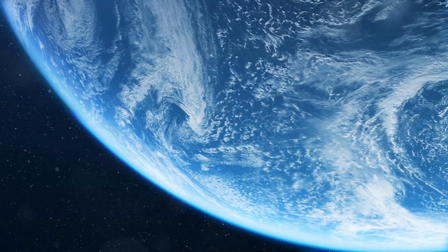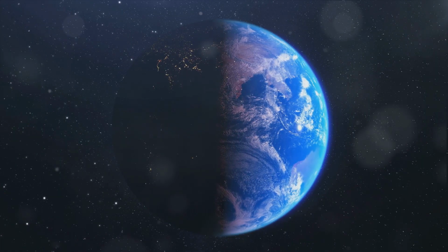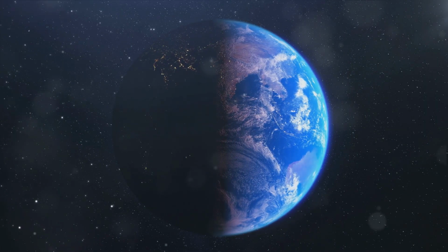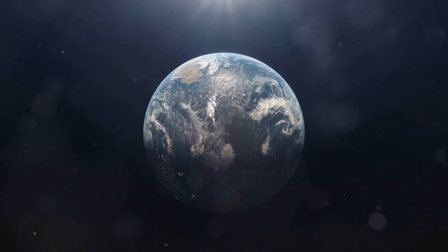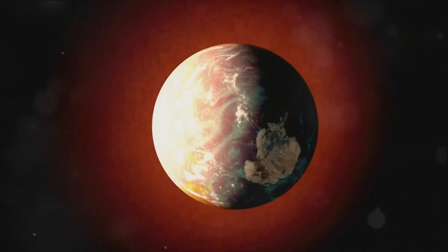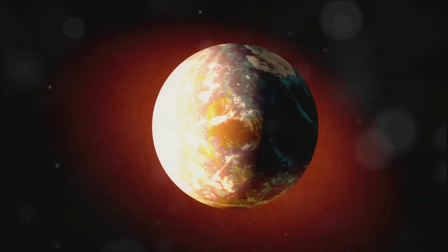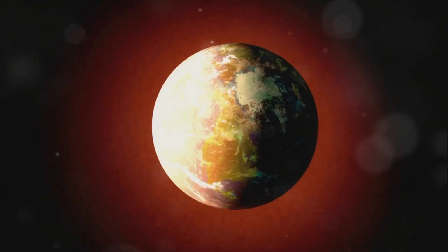So, from a fiery, molten world, the Earth transformed. It cooled, developed a crust, formed an atmosphere, and filled with oceans. As the Earth cooled, it began to look more like the world we know today. This cooling process was a pivotal chapter in the Earth's history, setting the stage for the development of life and the world as we know it.